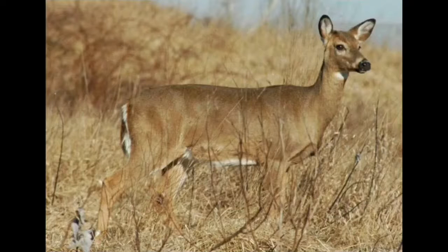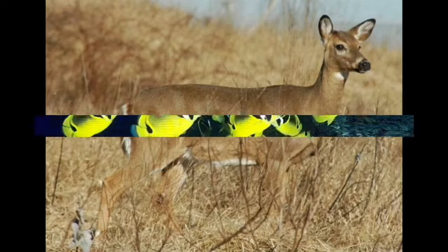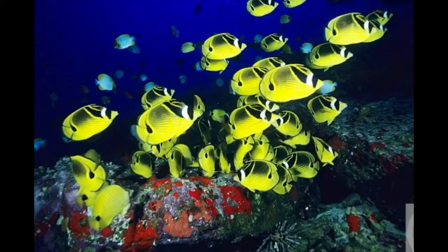This is an adult white-tailed deer. Now they've got a reddish-brown coat in the summer which fades to a duller greyish-brown in the winter. Now their earthy tones help keep them hidden from predators. So which camouflage do they use? Concealing coloration.